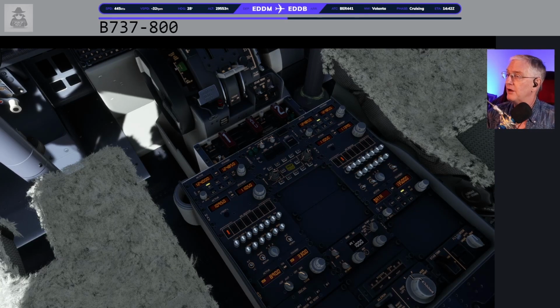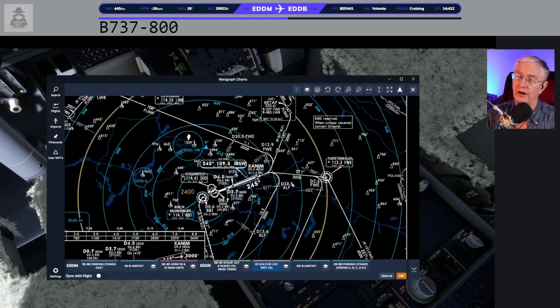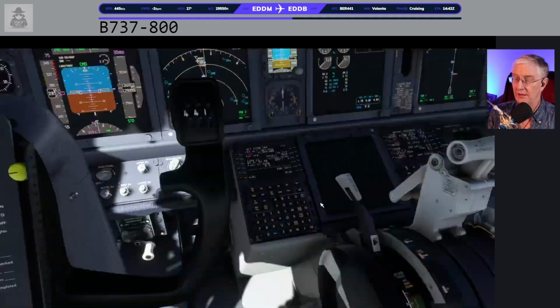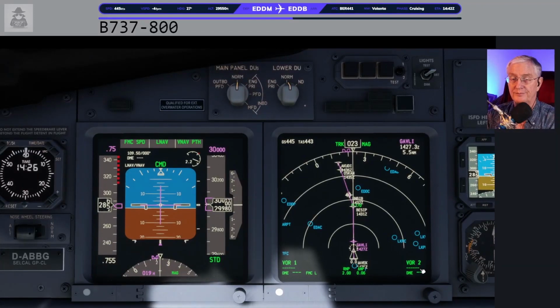The other thing that I'm going to do is look and see if there's a VOR. And there's a VOR right over the runway, and it's the Schoenfeld VOR 114.4. So let's go ahead and grab that one. 114.4, and I'm going to put that in nav2. That just gives me one more DME. That usually shows up before the ILS, and that should pop in down here.